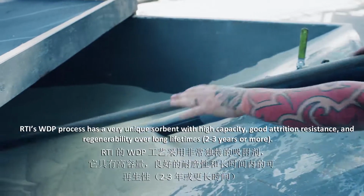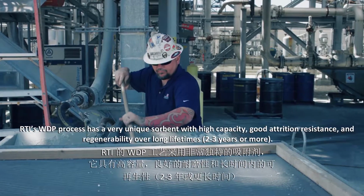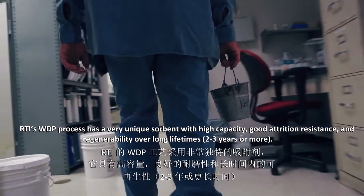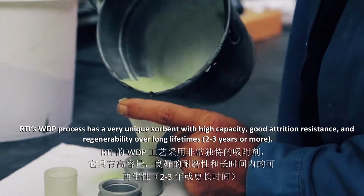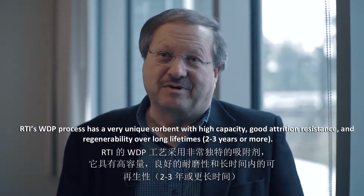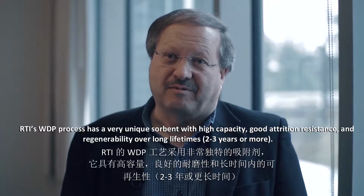Most technologies will remove one or the other. Our technology simultaneously removes both. It has a very unique sorbent. That's one of the keys to its success: a sorbent that not only has high sulfur capacity, but also very good attrition resistance, meaning it can go around the transport system without breaking apart, and also be almost infinitely regenerable, going through multiple cycles. In fact, we've had sorbent last 2 to 3 years without a significant loss in sulfur removal performance.